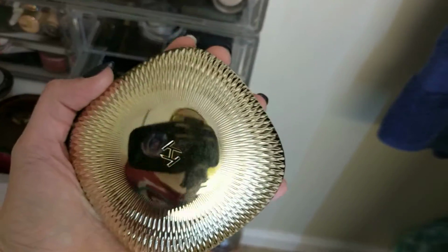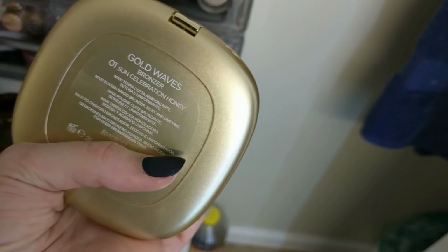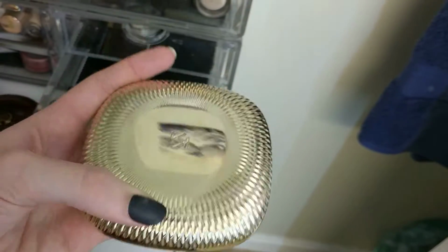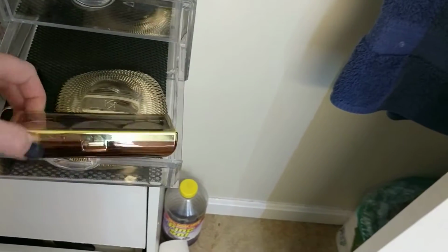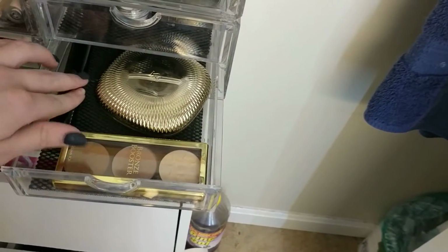And then I actually acquired this one during my time in between check-ins. So this is the Kiko Milano Cold Waves Bronzer in Sun Celebration. And I really like this, but I just got it, so I'm going to keep it in here. It's just annoying with this bronze booster in there with the packaging.